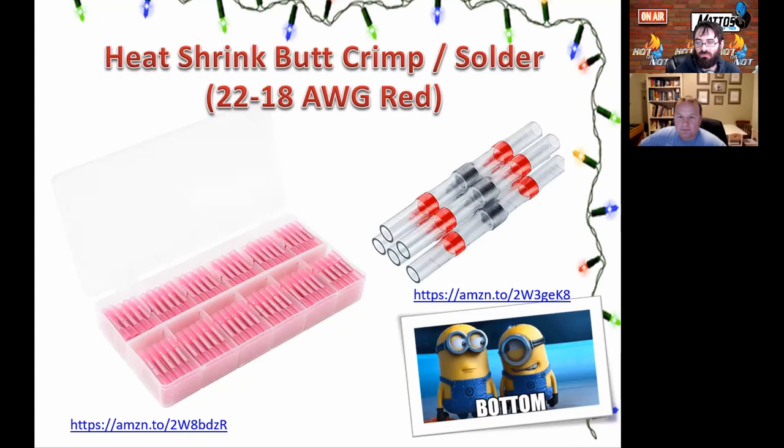I'm not the biggest fan of the soldering versions just because I never had great results with them, but that's just my personal opinion. It depends on what you're doing. The soldering ones are the one on the right where you twist the wires together, put it through there and heat it up, and it shrinks the tube and also heats the solder. Some people like those.